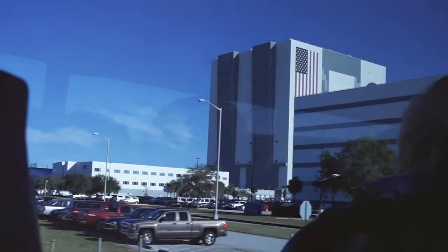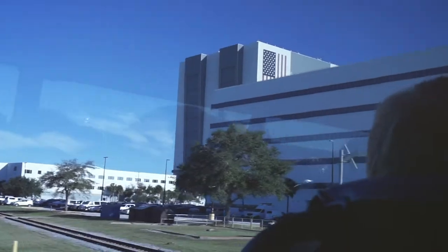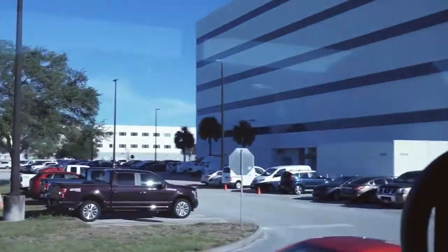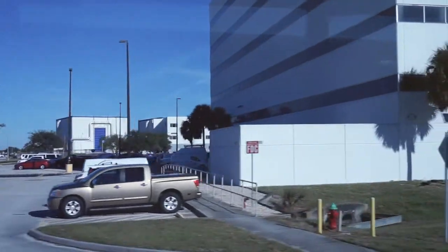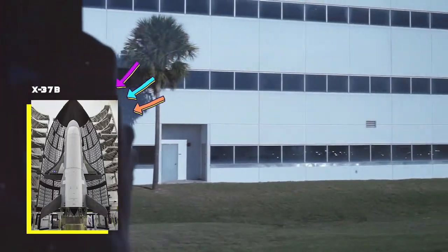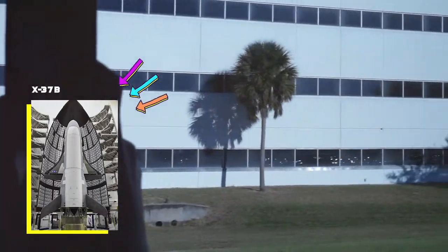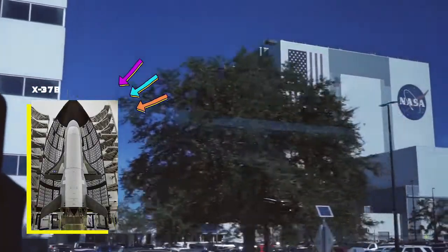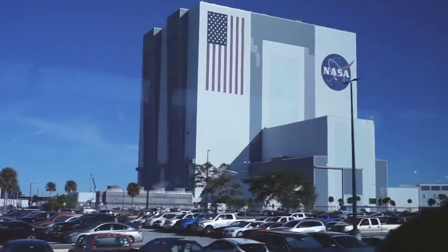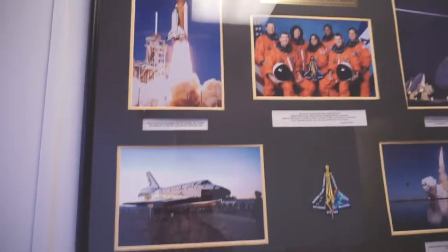Up here is called the LC-39 area. Up here, it's the old two buildings over there. That's the old shuttle buildings right now. The Air Force has got an experimental X-37B in there. We're not supposed to talk about it, but if you want to Google it, it'll tell you everything you need. These are the engineering buildings here. OSB-1 and 1 and 2 over here. These are workshops.